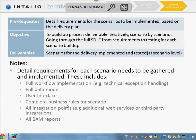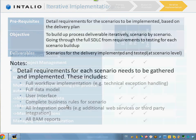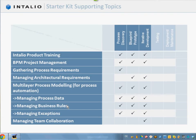So let's go into more detail about what we offer in these three phases to follow up your project. As prerequisites, the process to be automated must be identified, and you should provide the availability of the subject matter expert, a person who knows very well how things are done. The existence of a process document, such as a standard operating procedure, will help very much in this phase. The objective is to gather preliminary requirements for the implementation of the process prototype.